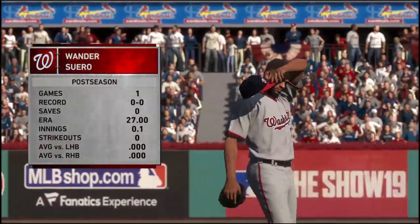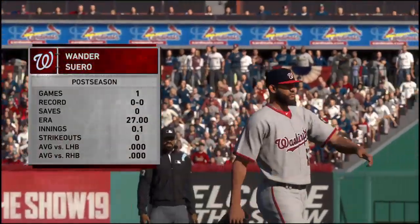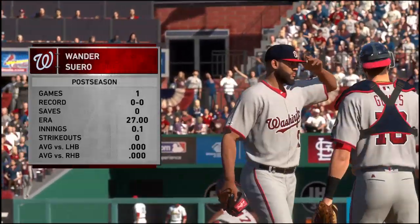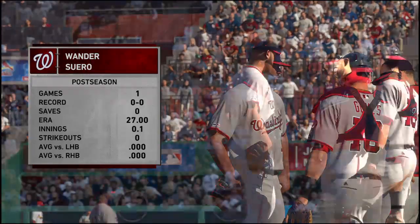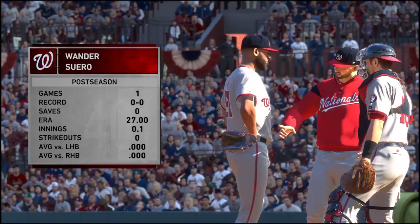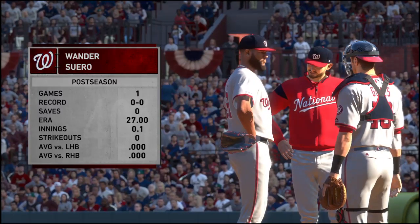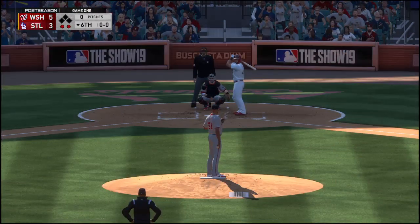Wander Suero takes the mound now, and it appears he's being brought in to face the right-handed batter who waits next. Yeah, you usually don't hear the term righty specialist very often, but that's kind of how they're using him here, Matt. Most hitters have a harder time against pitchers of the same handedness, so we'll see if this move pans out.